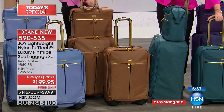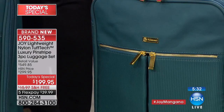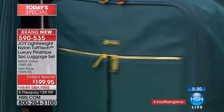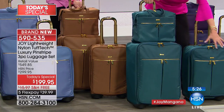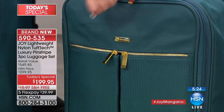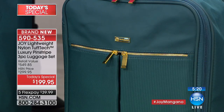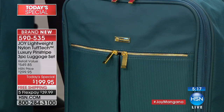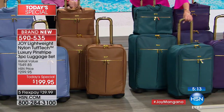Okay, so let's just pull out. Here we go. Here's your checkable. Here is that gorgeous 25-inch checkable. This is your carry-on, the 22-inch. So you're getting both of them. This has that inner garment bag that I'll show you again. You unzip it. You could also put it in here if you're just traveling with this. So there's so much versatility in this luggage set. And you've got your gorgeous tote.